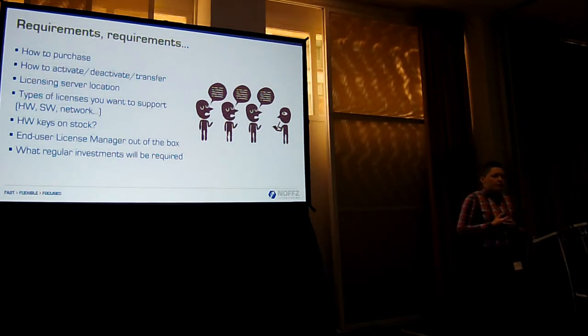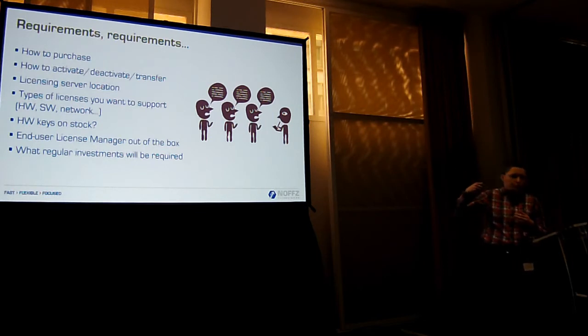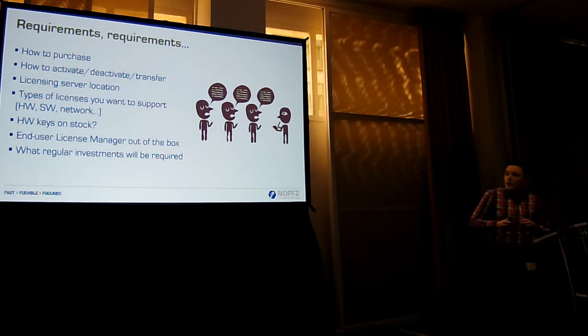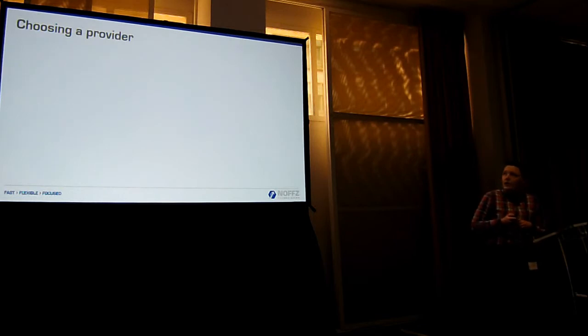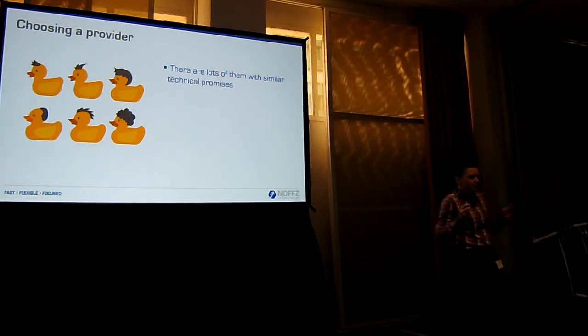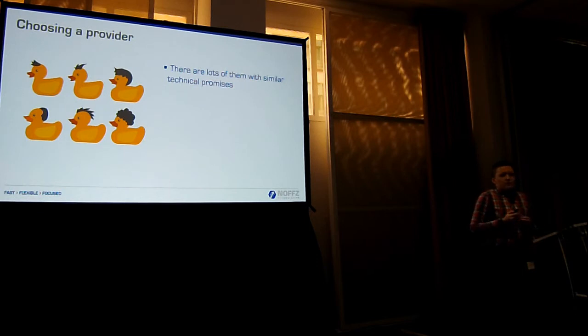When you create requirements, think about use cases, think about the whole workflow: how your users will purchase your software, how they will activate or deactivate it, and where your licenses will be located, in the cloud or inside your intranet, things like that. We had a list of around 20 requirements, and we started to analyze the market. The first thing we realized is that there are lots of these commercial solution providers with really similar features, and it's really hard to decide what to choose.